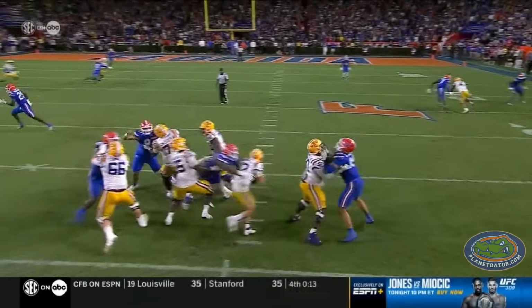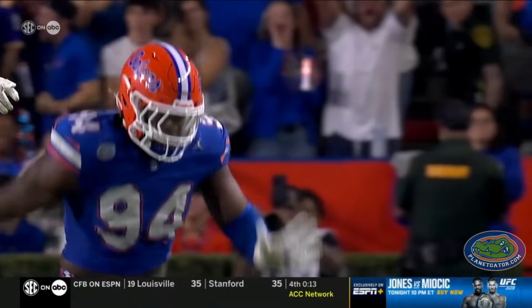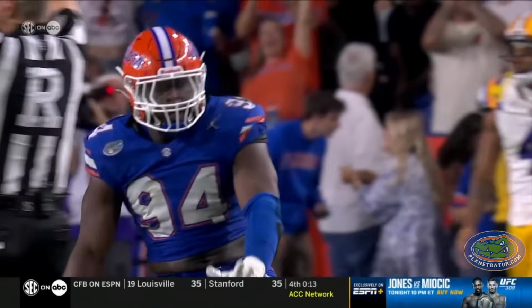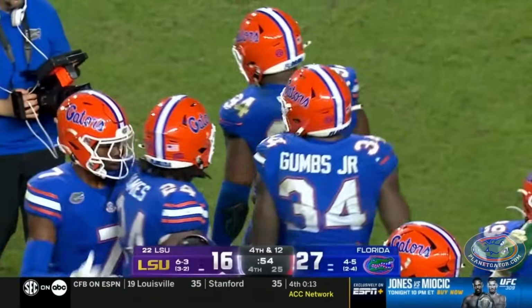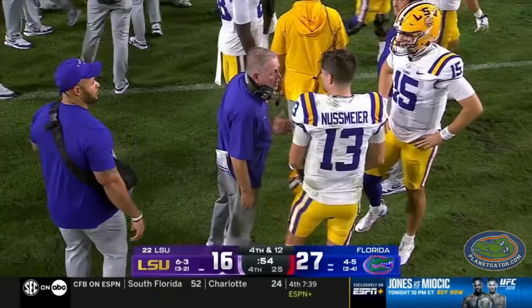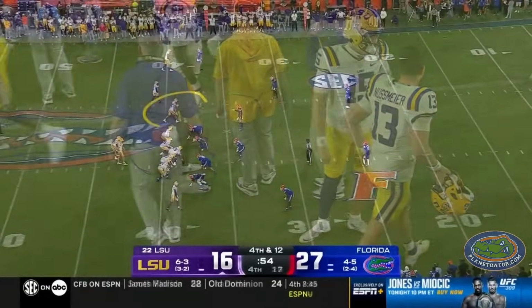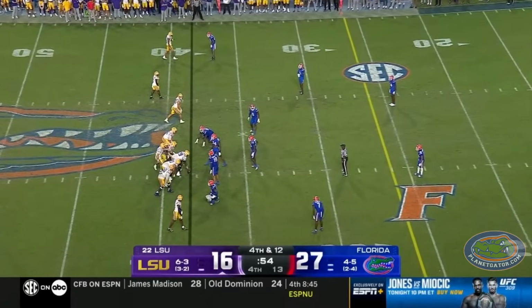And Shane, where does it come from? Yeah, Gators brought 4 men there on the pass rush and they just can't block us right now. I was curious to see what would have happened if they don't get a sack there. If Brian Kelly may have kicked the field goal, Sean. He's got 2 timeouts, but it's a 2-possession game. Sapp with 8 tackles tonight and is in on that sack party.